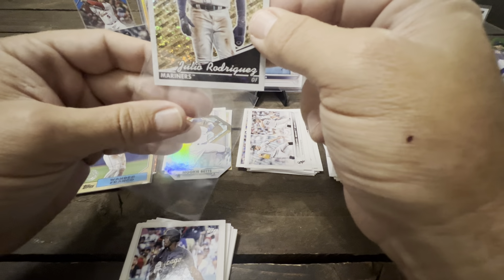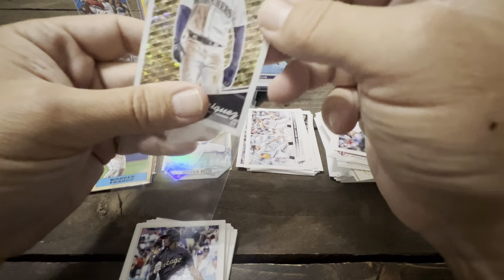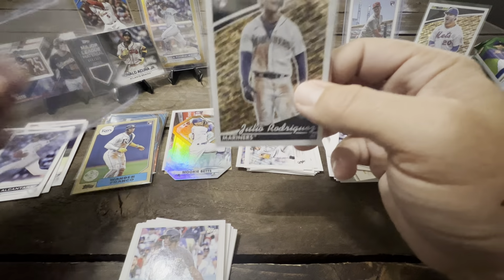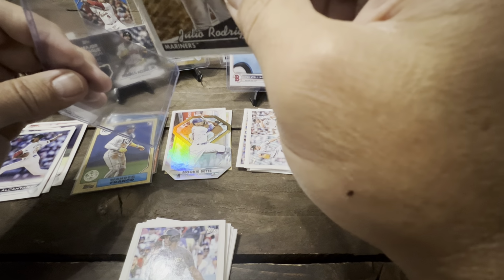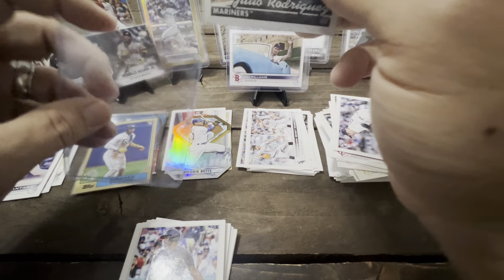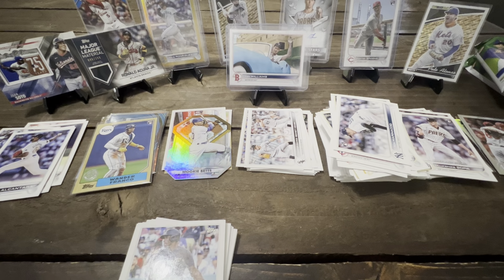Definitely thinking about getting this one. I'll have to go back and look at it. But if it is a good looking card, definitely have to think about getting that one graded, because that's just too pretty. Man, that's a gorgeous card, y'all. Oh man, now I'm just nervous putting this bad boy in. I know it's not even an auto or nothing, but still freaking me out a little bit.